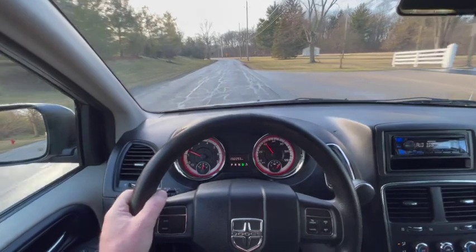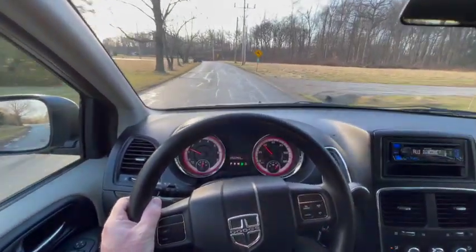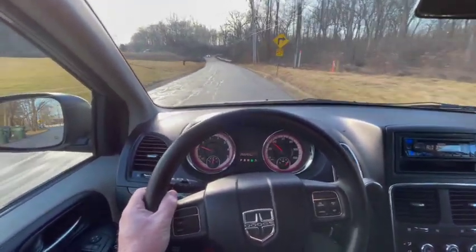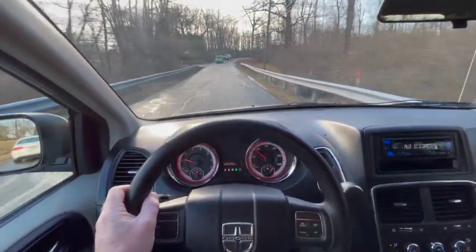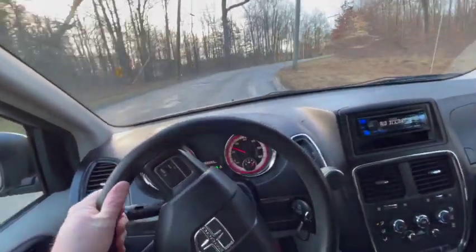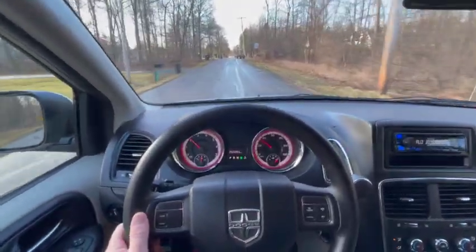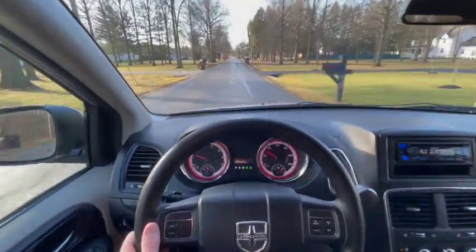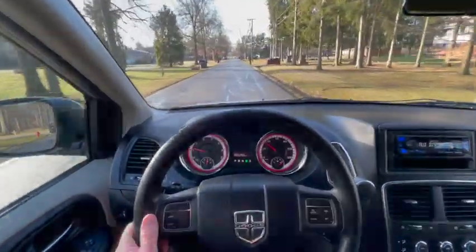And everything works, except it has kind of a crazy mind of its own power tailgate. So that works better to just use manually. But other than that, everything else works. Steering wheel is absolutely perfect and straight.